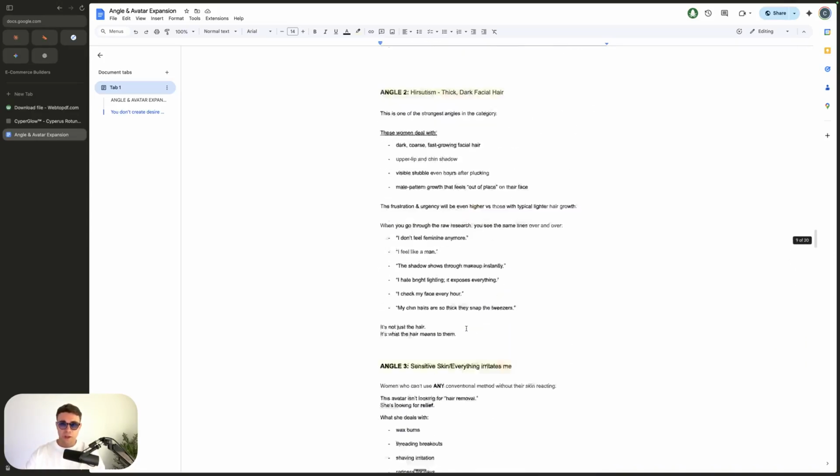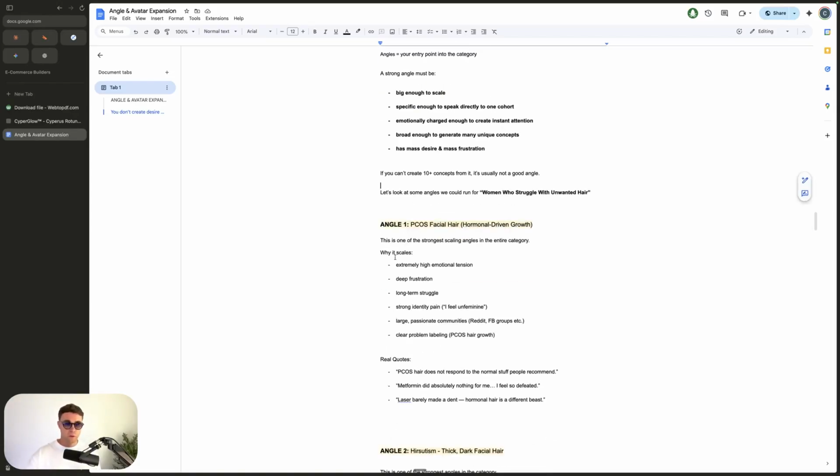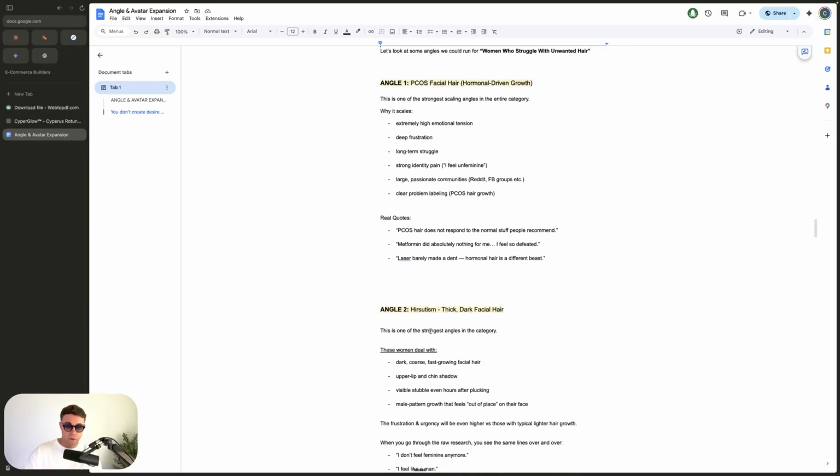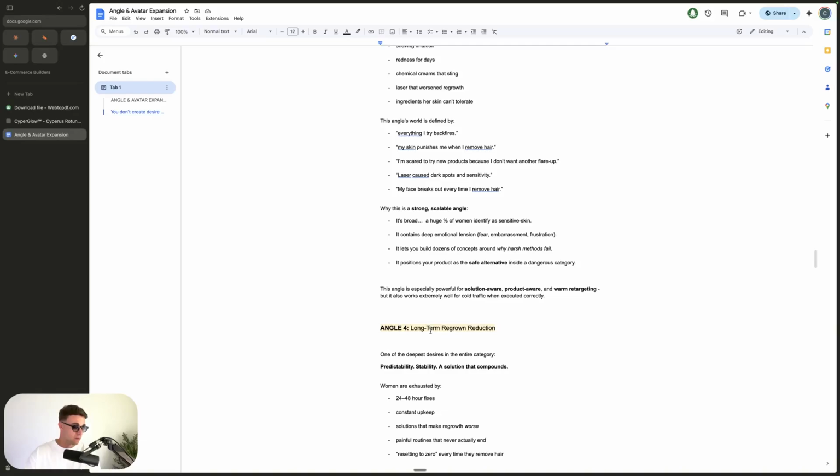So just looking at this here, we'll reflect back into the angles. Now we have our core category, which is women who struggle with unwanted hair. But now it's a case of, okay, what different angles are we able to actually push? And as I said here, angles are basically just our entry point into the category. So each of these angles, there'll still be crossover in regards to people who fall into more than one angle. Just like with the desires as well, there's people who fall into more than one desire. And typically people have multiple desires as well, as we've spoken about. But this will give you the starting point to actually see visually, okay, these are the different angles that I can run with. And now it's a case of actually selecting which angle you're going to initially test with, which we'll get onto.